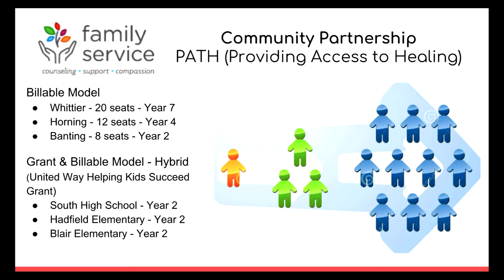Horning is in year 4, and they're up to 4 seats. And Banting, this is year 2, we're now at 8 seats, whereas last year Banting was in year 1 at 4 seats. So you can see, once we get into schools, they are asking for more, and it is very well received, and we're seeing really good outcomes for students.